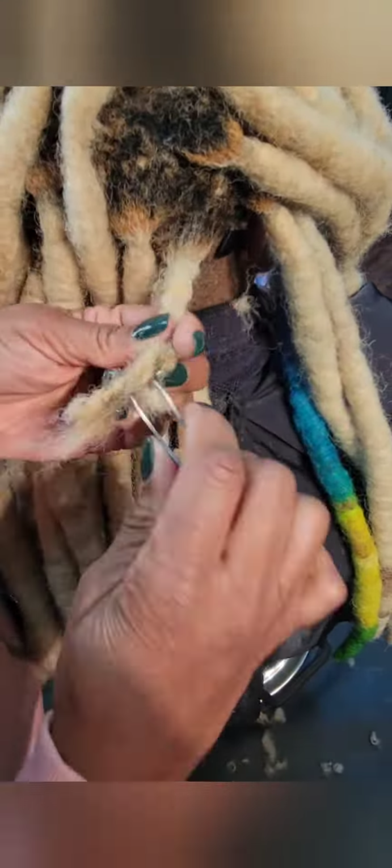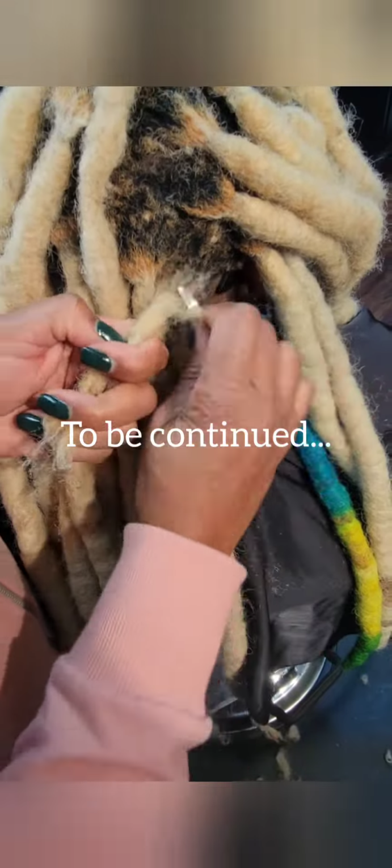Needless to say, I got my work cut out for me. It's going to take me a minute to get all of this out, to find her hair, comb through it, and get ready to get it started all over.